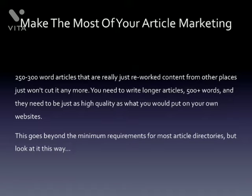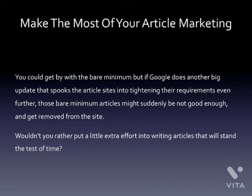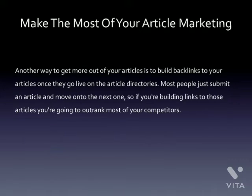This goes beyond the minimum requirements for most article directories, but look at it this way. You could get by with the bare minimum, but if Google does another big update that spooks the article sites into tightening their requirements even further, those bare minimum articles might suddenly be not good enough and get removed from the site. Wouldn't you rather put a little extra effort into writing articles that will stand the test of time?